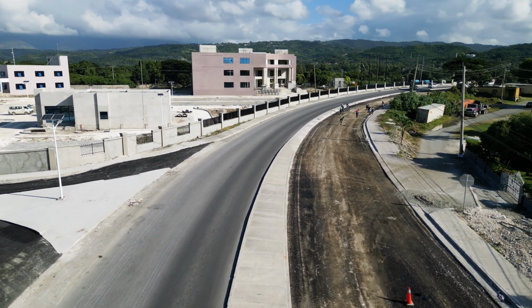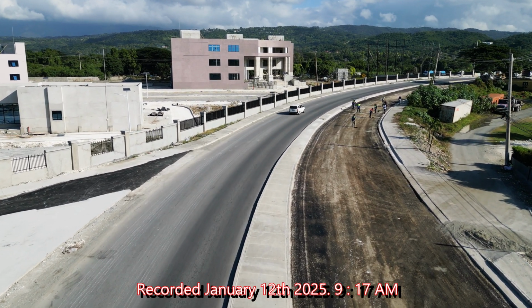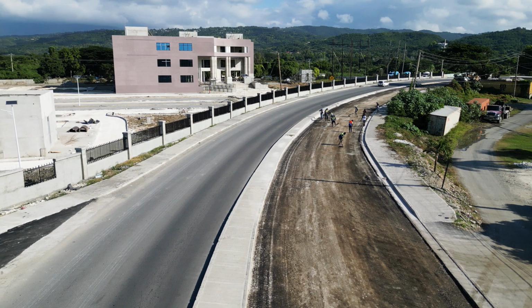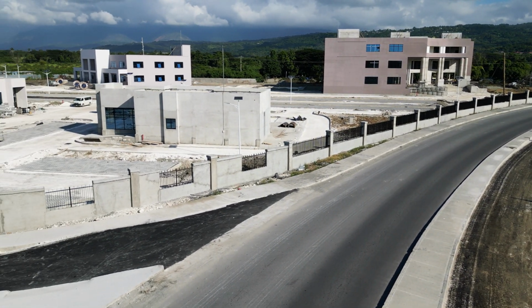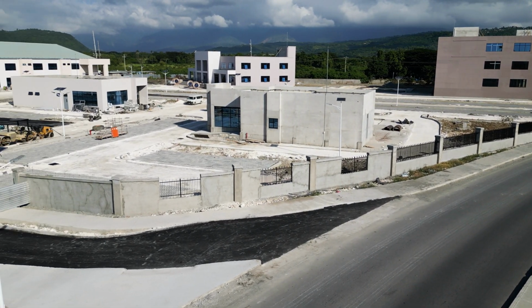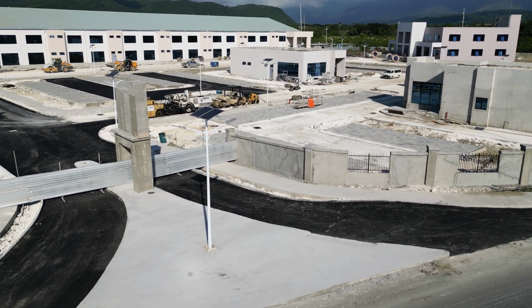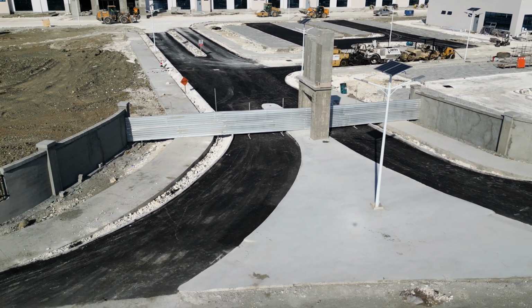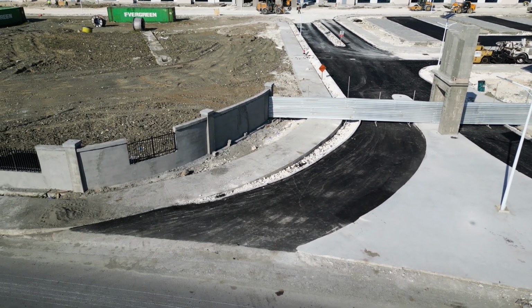This footage was taken on the 12th of January 2025, and in this footage you can see the preparation of the main A4 road to be paved today. I have also noticed a section of the second entrance to the Morant Bay Urban Center leading up to the Paul Bogle Hall have been paved. This will also be a quick update due to the fast transformation of the Morant Bay Urban Center.